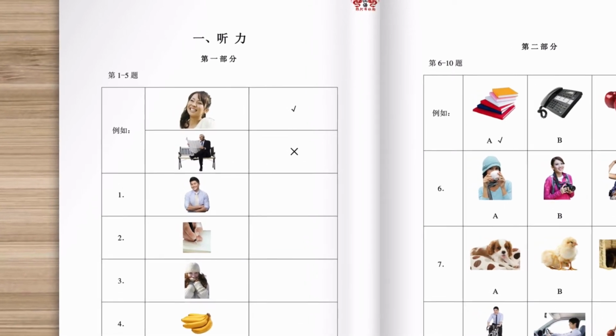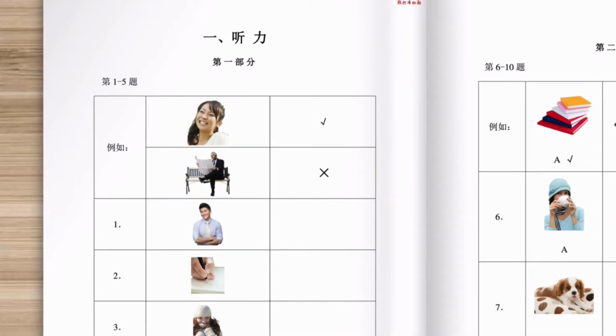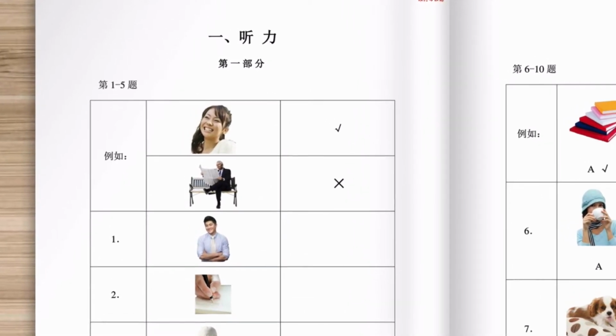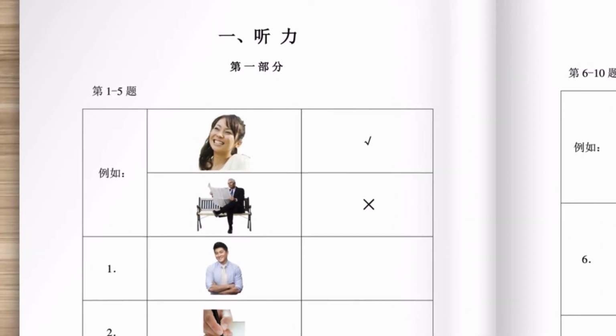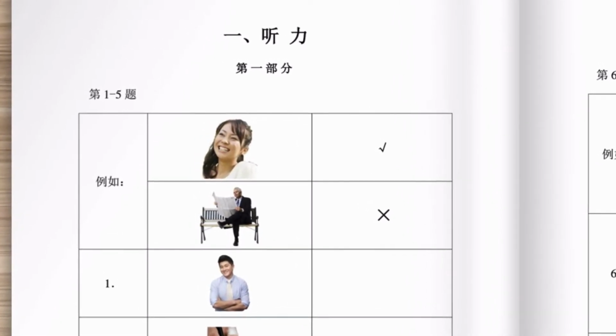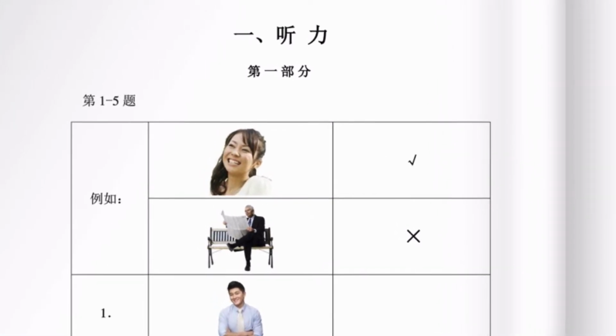Here we are at the listening part, segment number 1. We have 5 questions in it. In this segment, you will listen to a statement and then observe the given picture. If you feel the corresponding picture is true as per the statement, then draw the tick mark sign. If you feel it's false, then draw the cross mark sign.